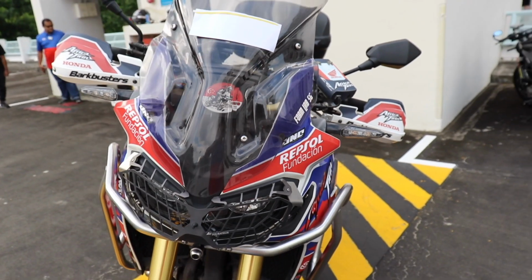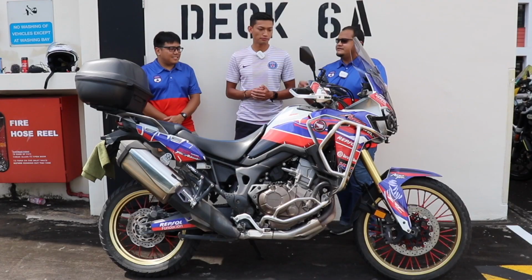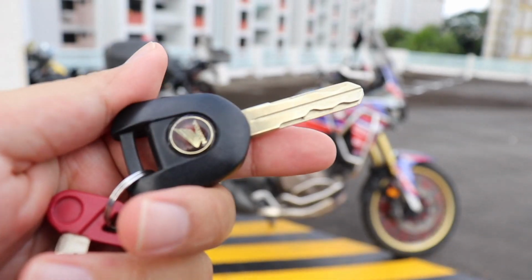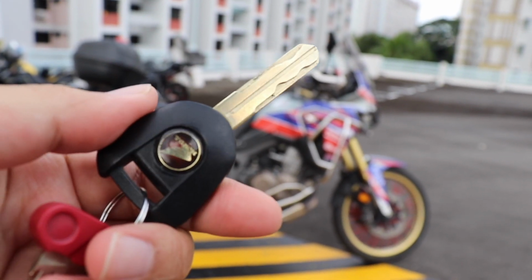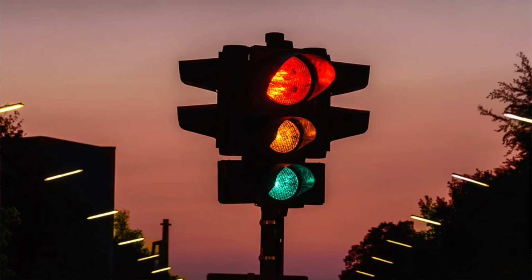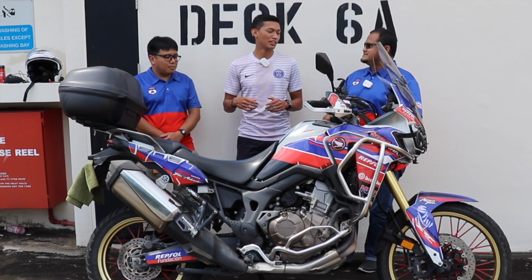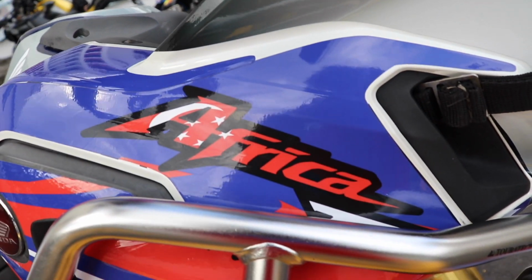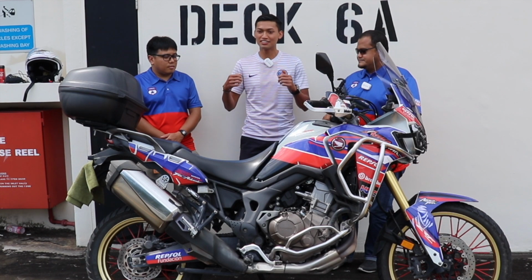How is the pickup? Is the pickup responsive? Does it accelerate? Is it explosive? The throttle response is okay. It's not like once you open, straight away, no. It is quite gradual, quite smooth. That is another one. So usually when I'm at the traffic light with all the other bikes, the Malaysian bikes, I will always be the last one. You know, there's nothing for me to show, to prove, because they know the Africa Twin's capability. So I don't have to prove myself. So I just enjoy my ride.